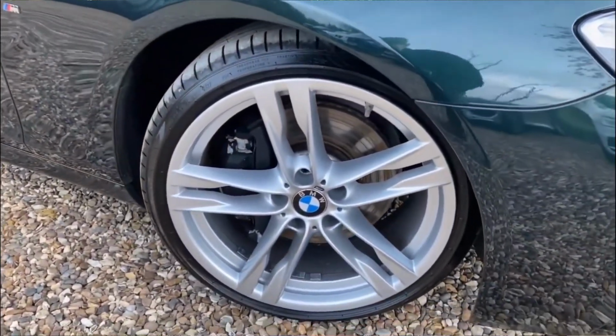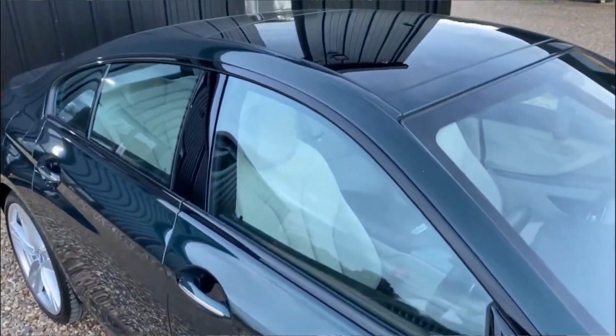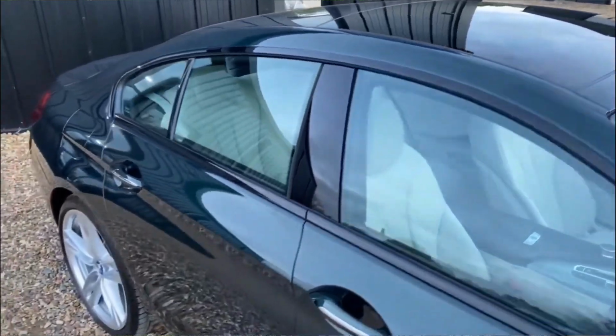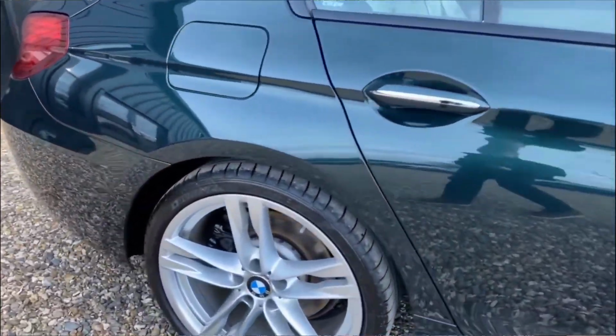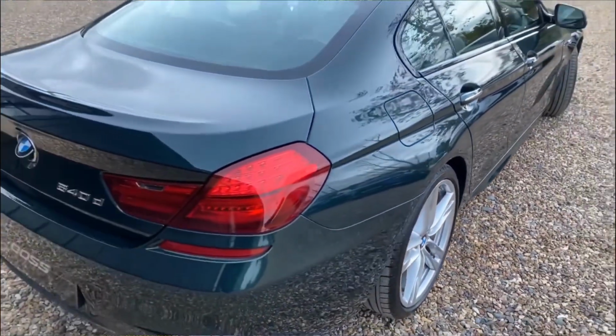Some may say even the 5-door is classed as a Grand Coupe, but you can get away with almost calling it a saloon. Prices on these even second-hand have dropped, whereas a few years ago you struggled to find one sub £10,000. Today there's plenty floating about around the 7 grand mark for an earlier generation.